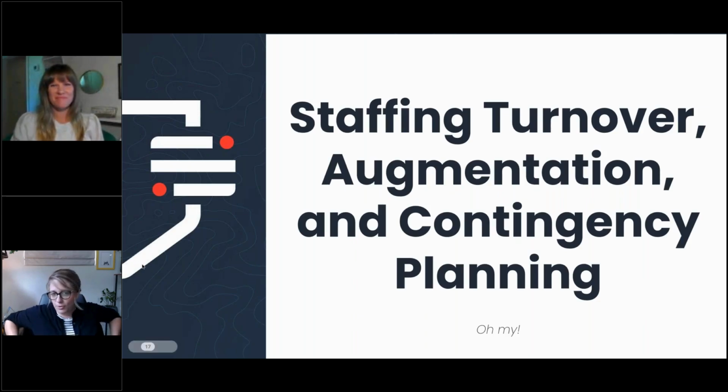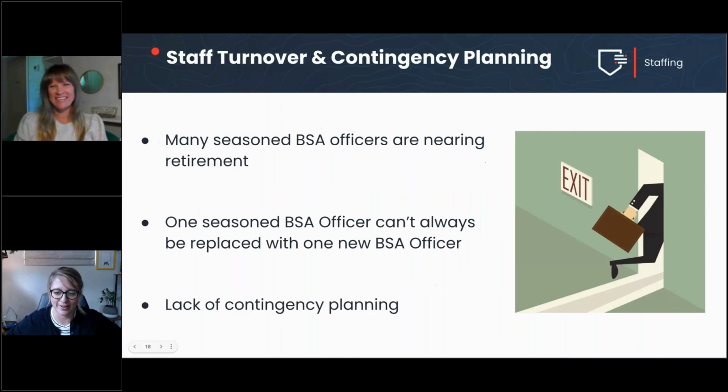Oh, the elephant in the room, staffing. Staffing is such a challenge for institutions. We work with institutions who have BSA officers that have been in the chair for 45-plus years, or we are working with institutions with people who are just green, ready to get into this world, eager, have their ATM certification and whatnot, feel good about that, but are still not seasoned in the day-to-day things that can arise and the challenges from that.